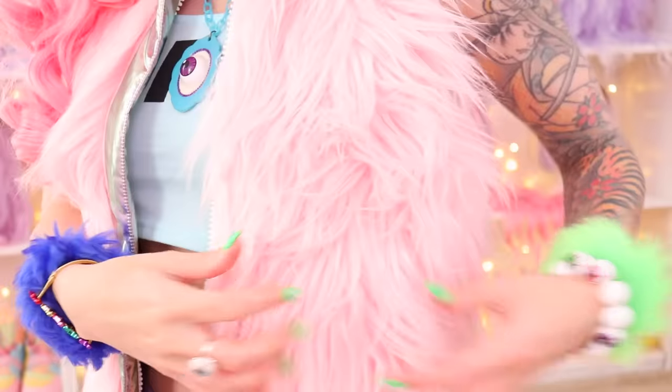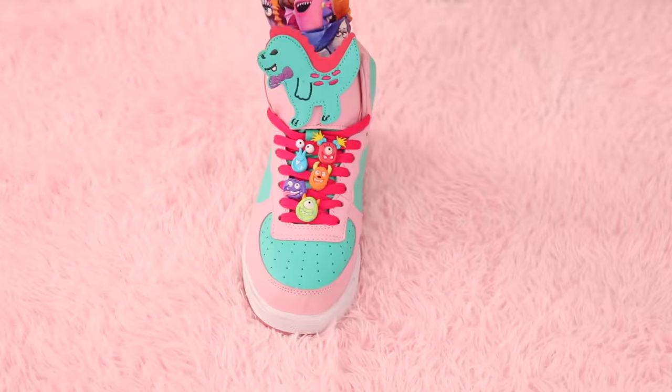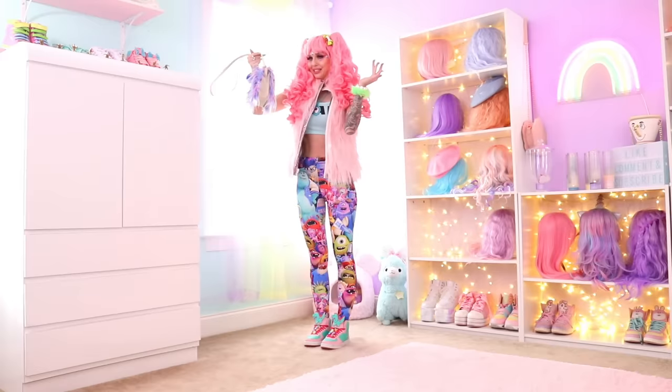Monsters Inc. monster, like we would fit right in with the Monsters Inc. crew, don't you? We got so many bright colors. We got eyeballs for days. How many eyeballs do we even end up with?